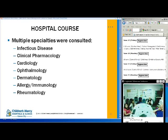Okay, so her hospital course: multiple specialties were consulted. ID, clin pharm, cardiology, ophthalmology, derm, us in rheum, so basically the whole gamut of specialties. That's in order of when they were consulted? Yeah, it actually is. We were kind of the last one. Derm was maybe right before us.